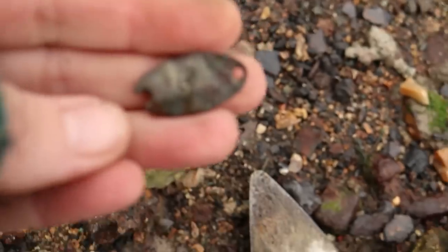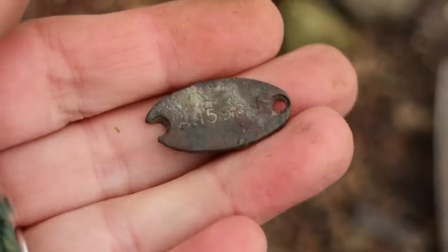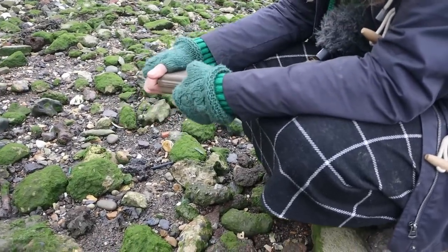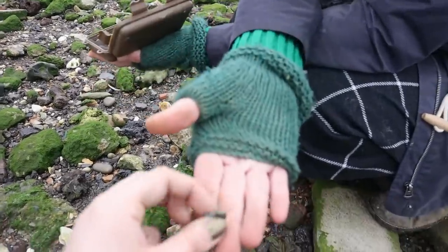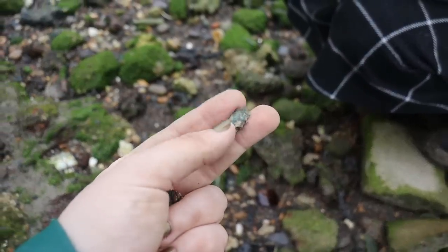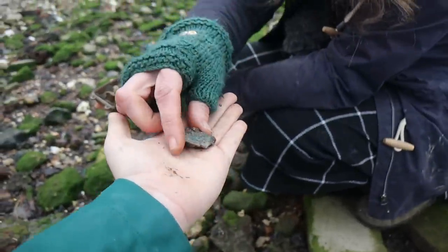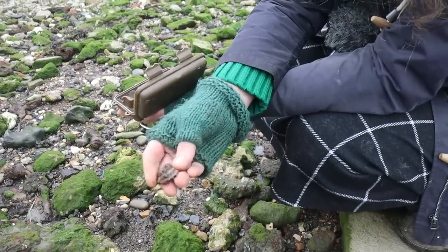That's cool. It doesn't say anything, it's just a number, but still a tag. That's not great. It's this. Ooh. Yeah. That is a shape. It's a shape, isn't it? And yours? This. Yeah, with the round thing. Yeah. You think it is?